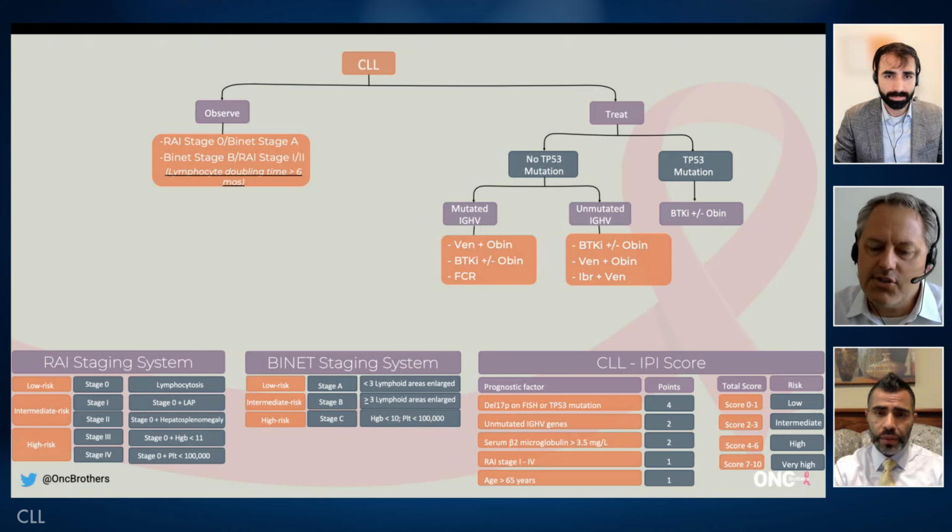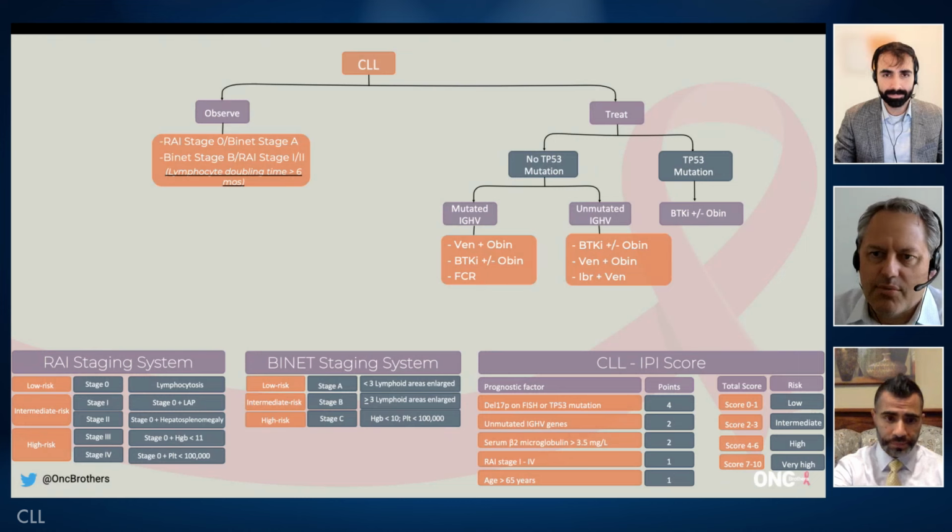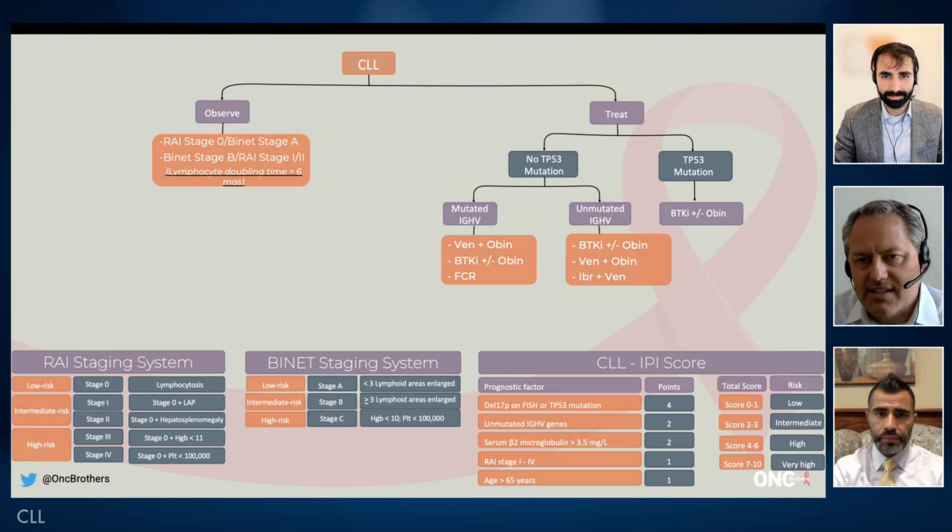Great. Yeah, it's a good place to start. So, CLL stands out like a sore thumb when you get a CBC and somebody's white count is 25,000, and invariably these patients are referred from the ER because they were there for something completely unrelated, or maybe a primary care doc who's been following them for other unrelated conditions gets a CBC and something stands out. And so really the diagnosis is made by flow cytometry, peripheral blood flow cytometry, and that's good enough for the diagnosis in most cases.